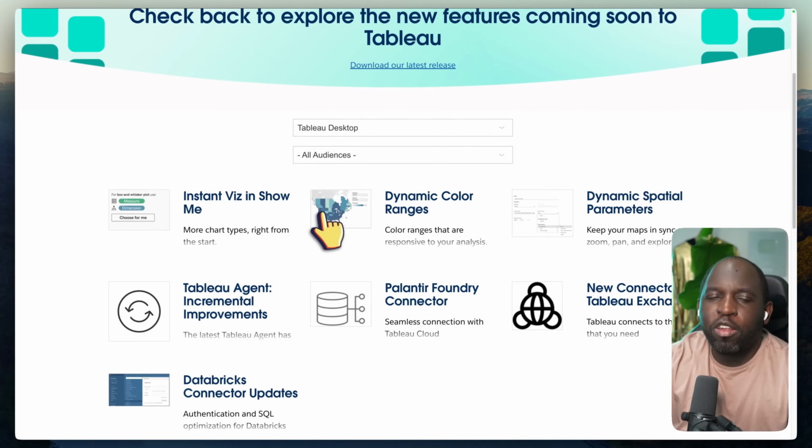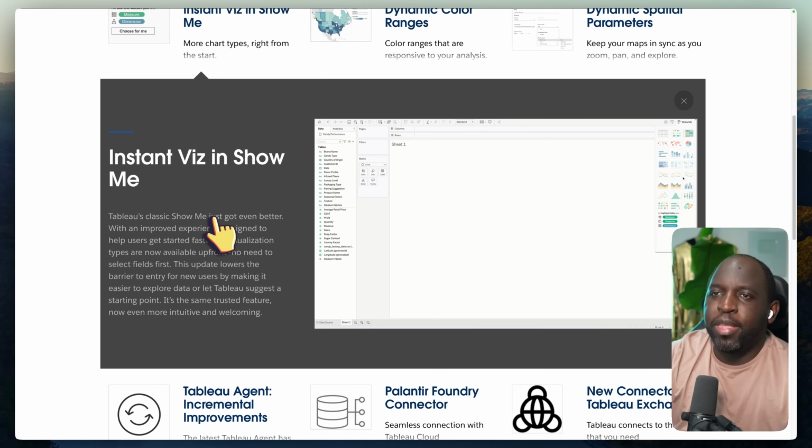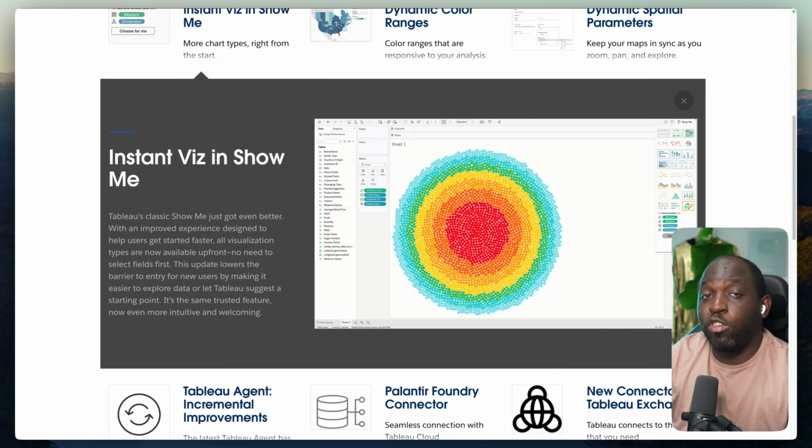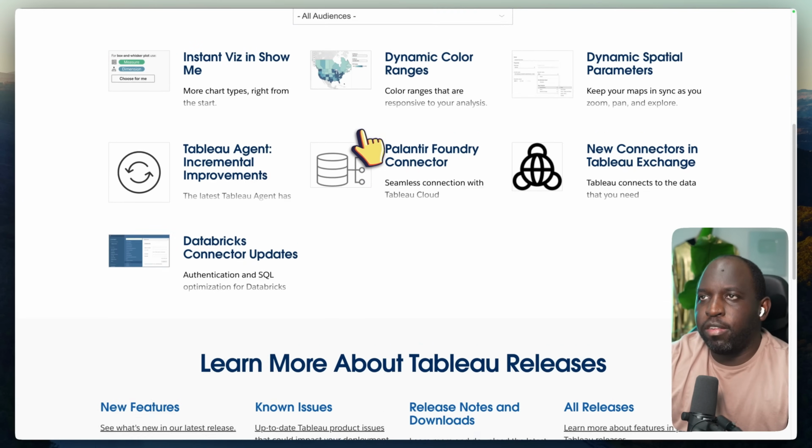Instant Viz and Show Me, not so much of a great feature if you're a pro user, but quite handy if you're new to Tableau, or you're still sort of learning your way through Tableau. This will actually allow you to build capabilities straight out of the gate. So Show Me did this for you already, but this one's actually going to choose dimensions and fields for you. So this is a nice feature. We'll come back to this in a second.